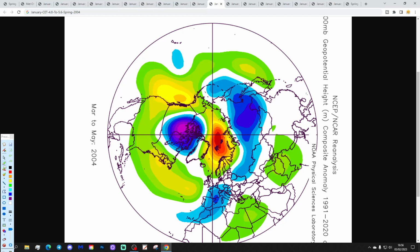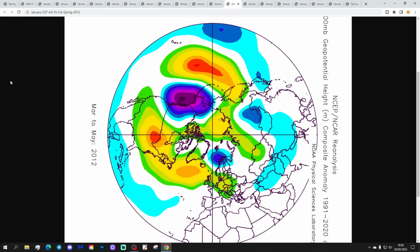Spring 2004 shows up next. This one with lower pressure to the south, higher pressure up towards Scandinavia. Lots of easterly winds in this spring. Generally quite a warm, dry spring, but it does have some quite cold weather in early March of 2004.